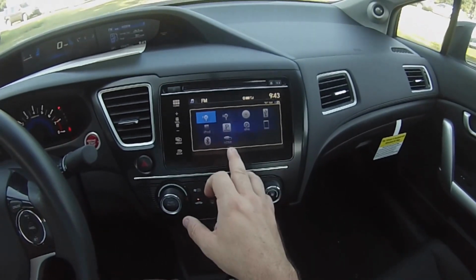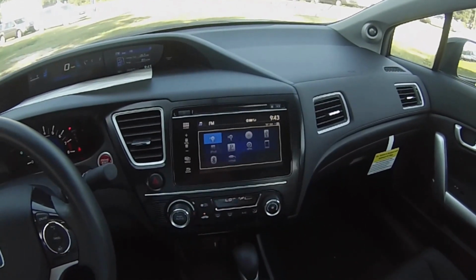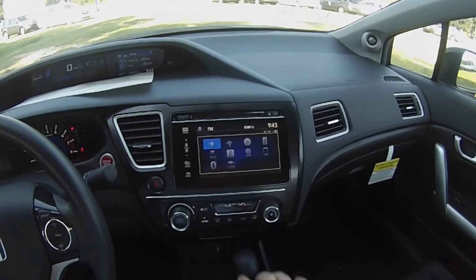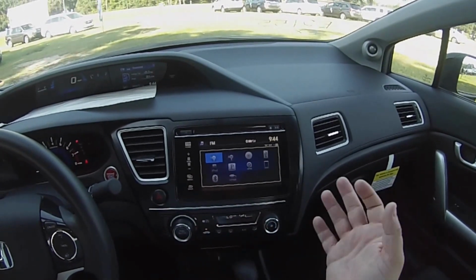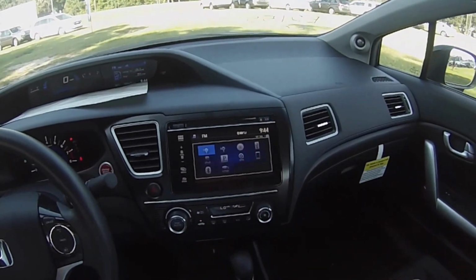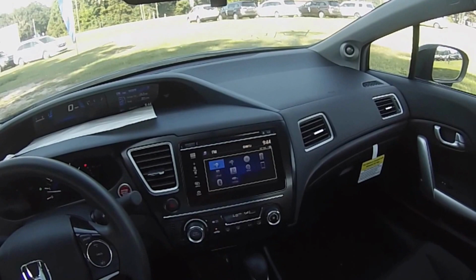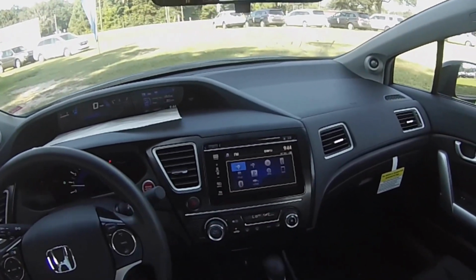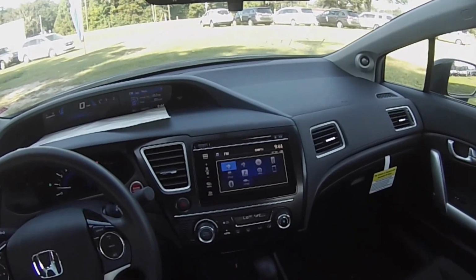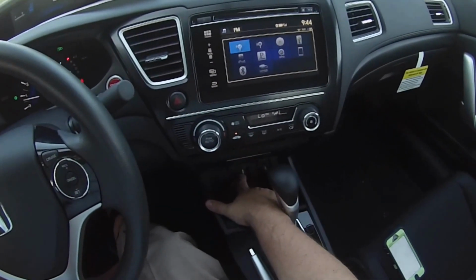You have the ability to hook right into an HDMI, which is awesome. It actually will cause the screen of your phone to appear right on the actual screen here, which makes using Google Maps or Navi awesome. I'm actually not going to demonstrate that portion of it today, just because that's a pretty thorough walkthrough that you have to do, and I'm trying to give you a quick overview of what you can expect on a 14 or a 15 Civic.